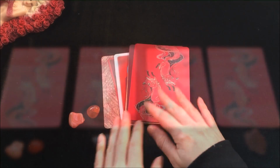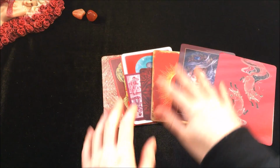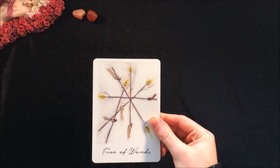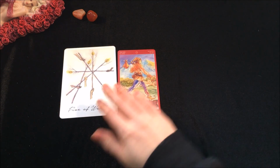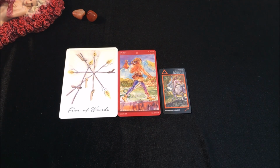All right, for those of you who chose pile 1, with the carnelian stones, we're going to see what is going on for your cards here. Starting off with some tarot, we have the 5 of Wands. We also have the Fool. And we have the Knight of Fire. So, starting with these 3.